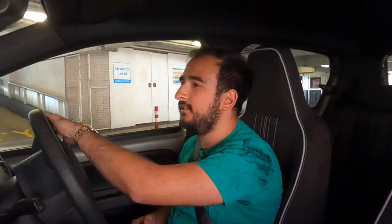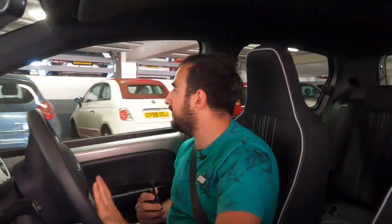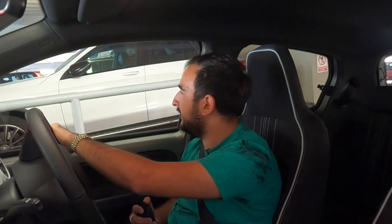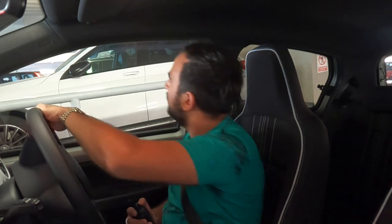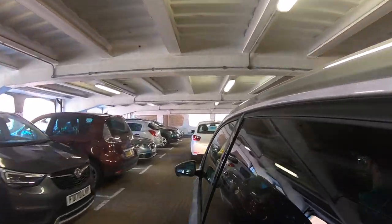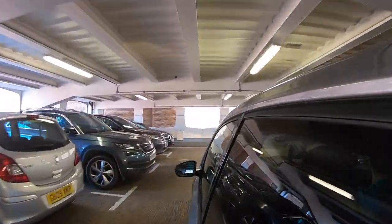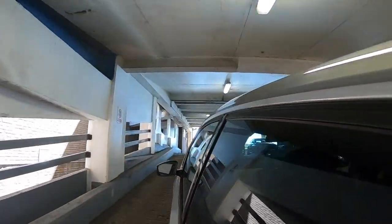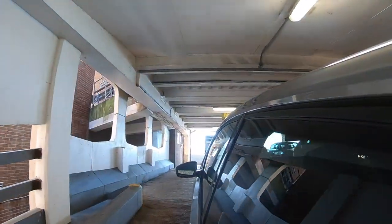Whoa, this looks like a maze already. Ground level. He hasn't even told me how many levels there are, but what I can tell you is that I'm stuck in traffic already. Oh my God. Oh, the heart's pounding. What is going on? All right, level two now. Come on, SEAT Ibiza. You're ruining Team SEAT. Come on.